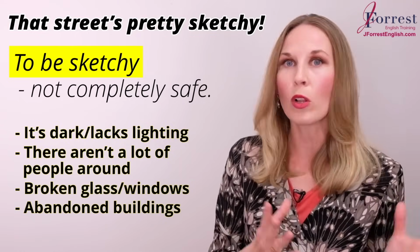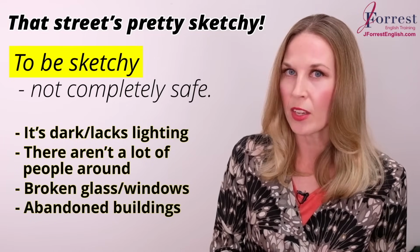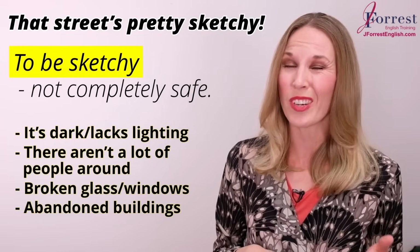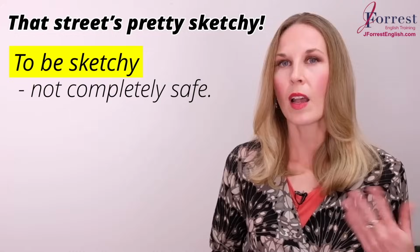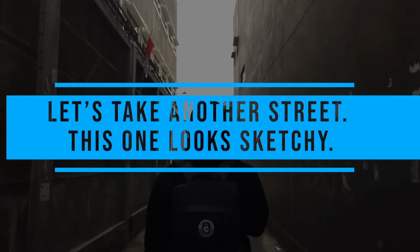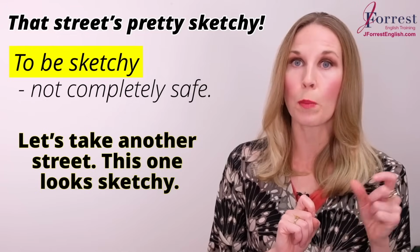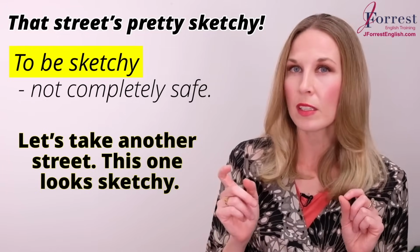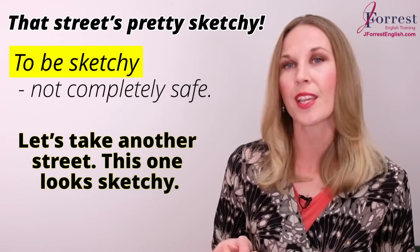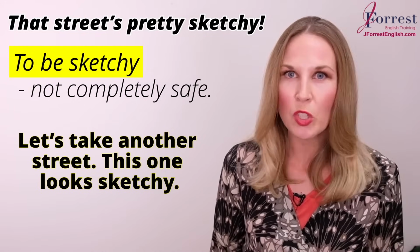It could be all of those reasons, or it could be just one of those reasons for me to say that street doesn't look safe. That street's pretty sketchy. I could say, let's take another street. This one looks sketchy. So I can also use the verb look sketchy, but I have to conjugate it. This street looks sketchy.